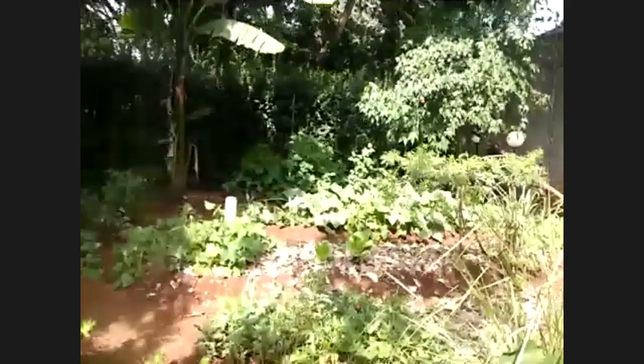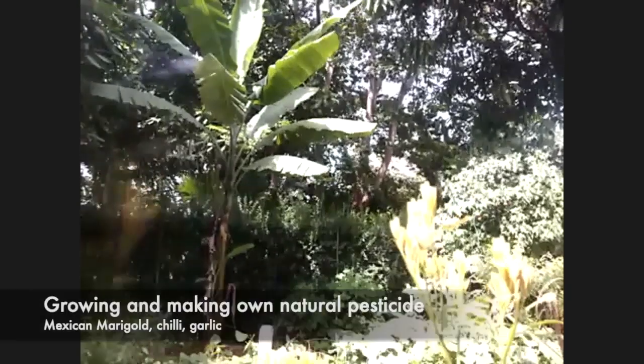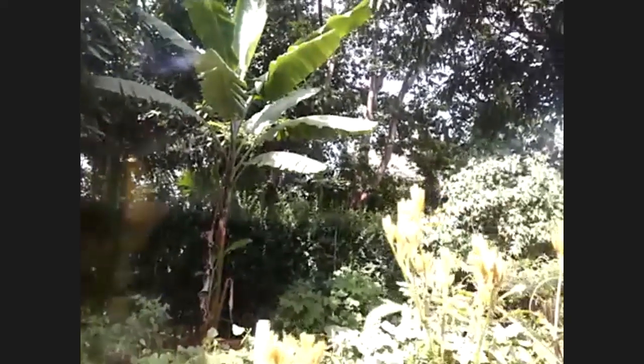You probably wonder what this plant is. This is the Mexican marigold, and because I'm working in the field of trying to avoid chemical pesticides, which is one of the main things also in organic farming and as part of permaculture, we're actually producing our own natural pesticides, if you want to call them.